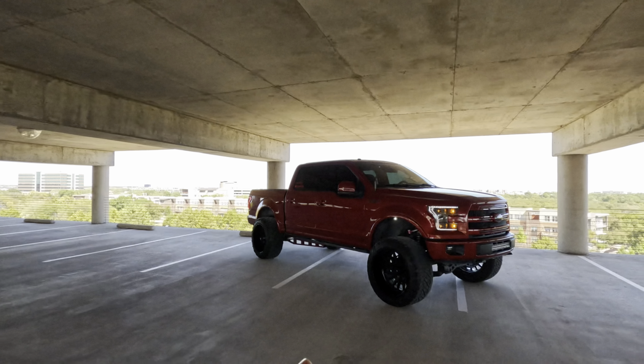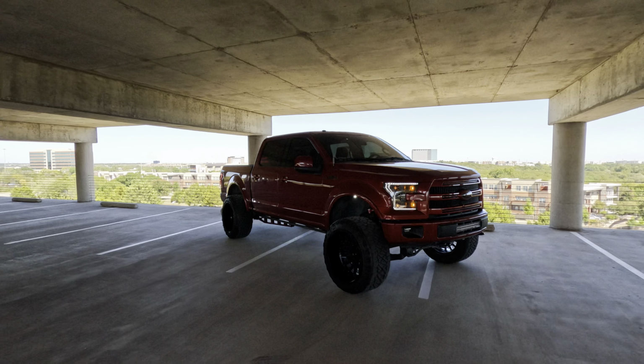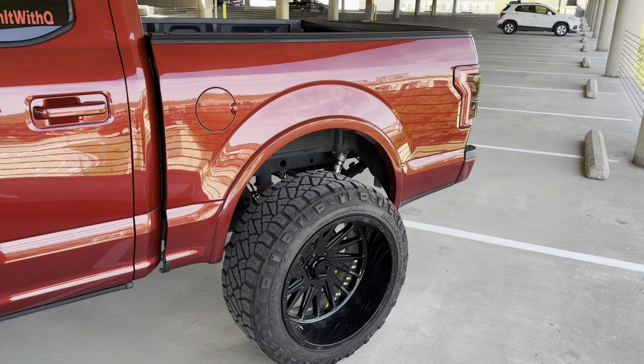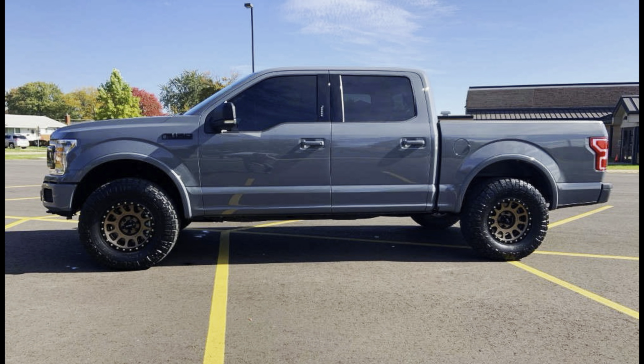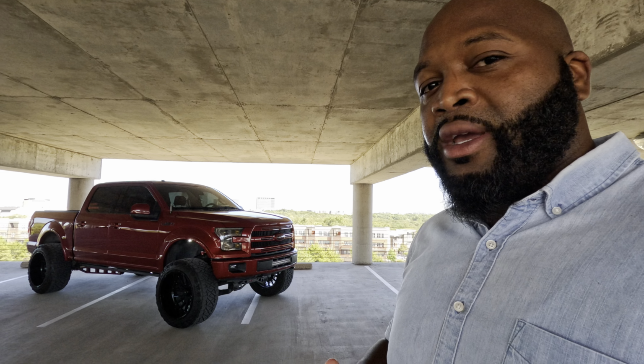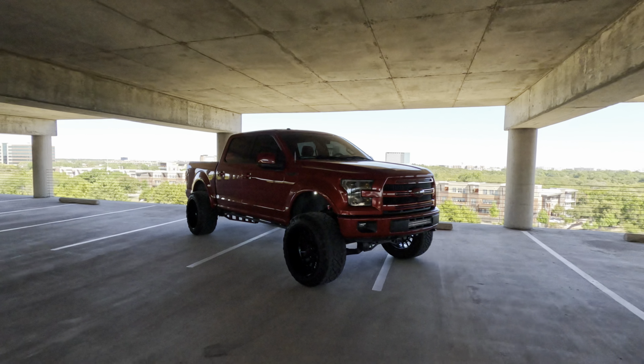And probably the last thing, which is probably going to be the biggest thing, man, just go ahead and throw you on a set of aftermarket tires and aftermarket wheels. Now, I'm not talking about what I have on my truck. I have 37s, 24x14s. It can be a bit pricey. I'm talking about to get you like some 35s, maybe some 33s, and put you like some 20x10s on there. Just a beefy, good-looking tire, a nice, good-looking wheel, just to get you an aftermarket look, you know, just kind of dress the truck up.